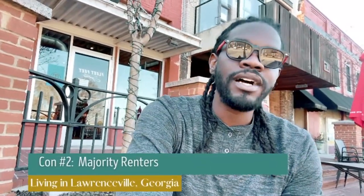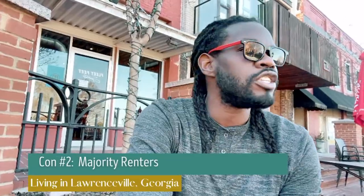Okay. The second con to me is going to be majority renters. In some parts of Lawrenceville, not all parts, but in some subdivisions, you can see a clear, distinct lack of pride in home ownership in some communities. And that is because there are more renters in that neighborhood than there are owners. So you're going to want to pay very close attention to the subdivision, specifically how the community is maintained, and that will give you an idea of who is actually living in that community.